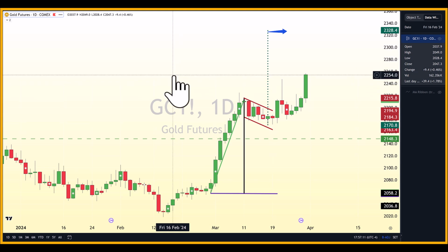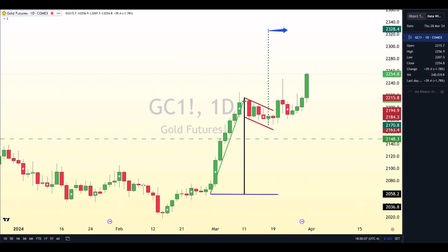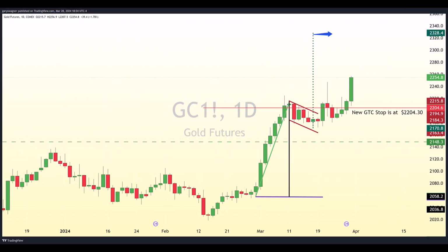Today, we have gold up $39.40. It's a 1.78% rise, which means that the current position we have in June 2024 gold is now fixed at $2,254.80. Also, yesterday we did finally raise our stop because we had some profits. We moved our stop to approximately $2,204.